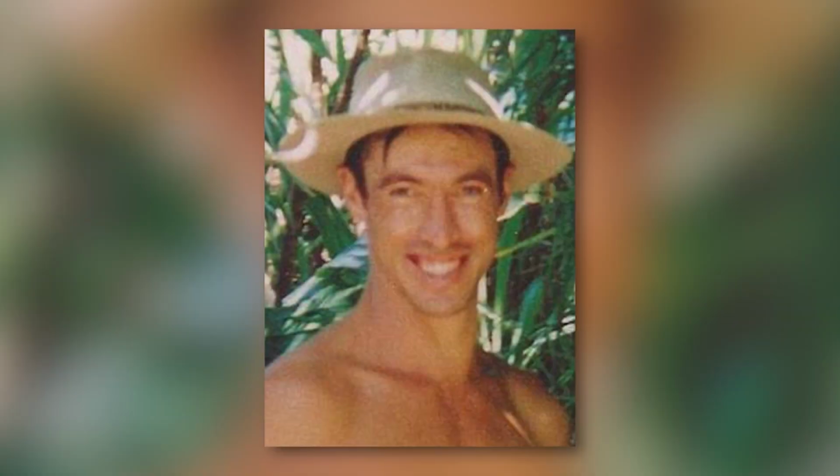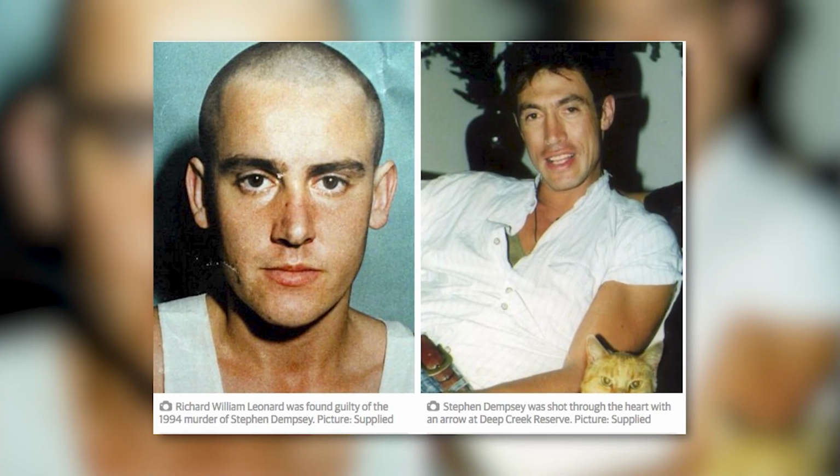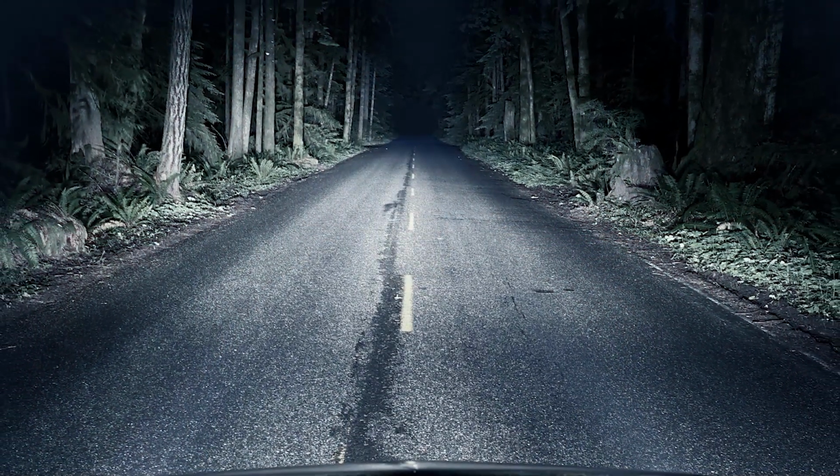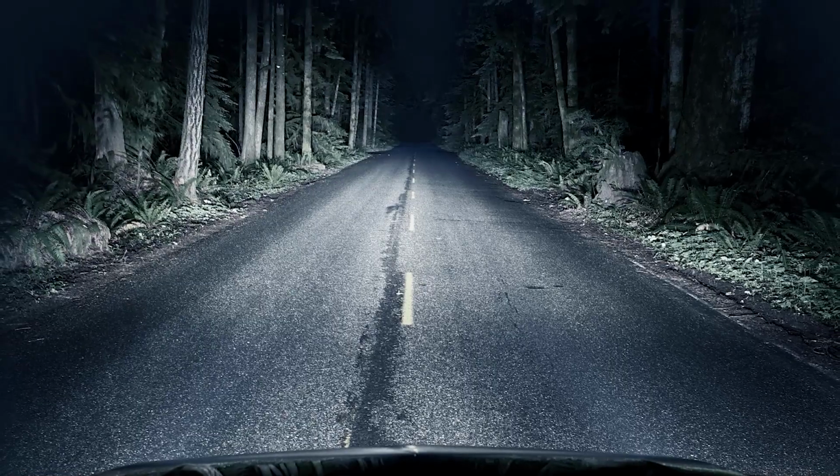The road has also been associated with gruesome crimes over the years, such as in 1994 when 34-year-old Stephen Dempson was shot in the heart with a crossbow at Deep Creek Reserve on the Wakehurst Parkway. His killer dumped his body in the creek but later returned to dismember it, taking it and putting it in a freezer. 1 year later, the body of 21-year-old Francis Tizone was found just meters from the Wakehurst Parkway in French's Forest, where her body had been dumped after being strangled by her ex-boyfriend.